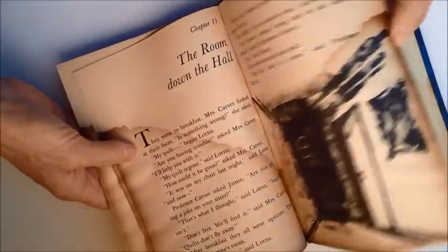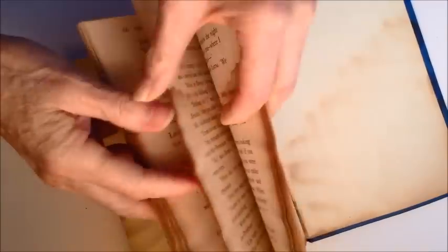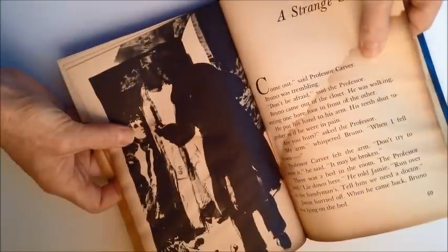Kind of look like, I don't know, charcoal drawings or something. All right, so that's that one. The binding is pretty tight. It's pretty good, if you want to just make an altered book with it.